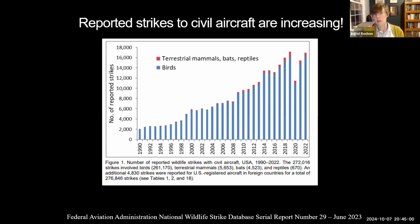And the reported number of strikes to civil aircraft have been consistently increasing over time. If you ignore that little dip in the pandemic when nobody was doing anything, it's looking for the past 2 years like the numbers are heading right back up to our 2019 levels, which was the highest number of bird strikes we'd ever had. And that makes sense because more people are flying commercially today than at any other point in history. But we also know that the proportion of damaging strikes that put people at risk is slowly decreasing due to the hard work of people analyzing and using this data to keep you safe.